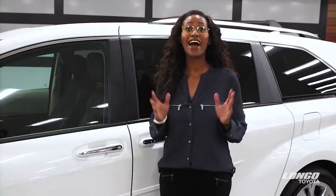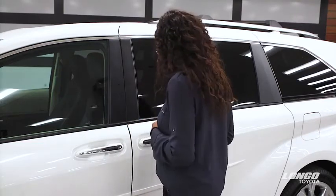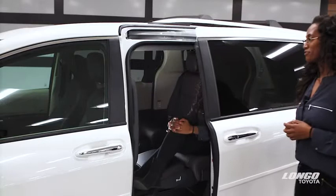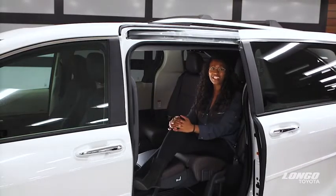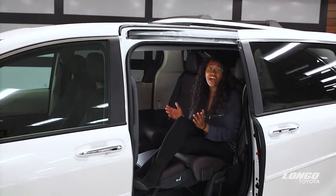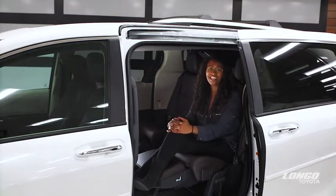So the Sienna looks good, but it's also extremely comfortable and has tons of comfort features. Let's have a look inside. Every Sienna comes standard with a 9-inch touchscreen and a 7-inch multi-information display, so you can both interact with the car and view information easier.